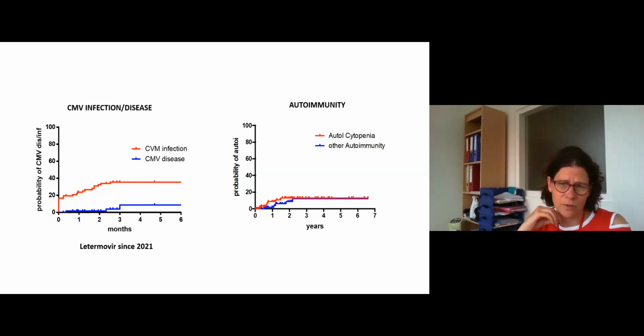I also have to say that we introduced letermovir in 2021 in the unit, and it probably will change the future and the rate of CMV reactivation after transplantation. We have some late onset autoimmunity in our patients, with autoimmune cytopenia that occurred in around 15% in cumulative incidence, and also a few other autoimmunities, mostly thyroiditis, that we observed a bit later in the course of the patient.